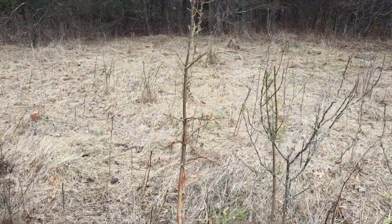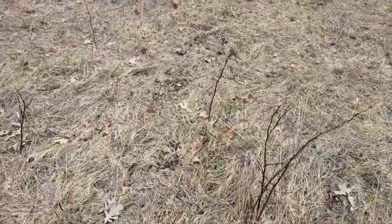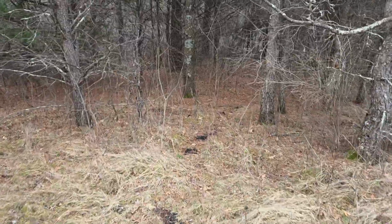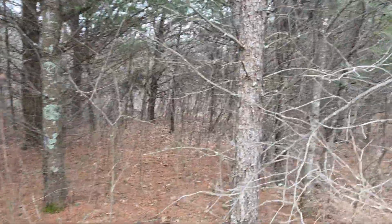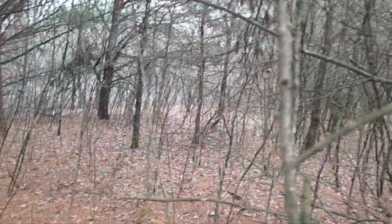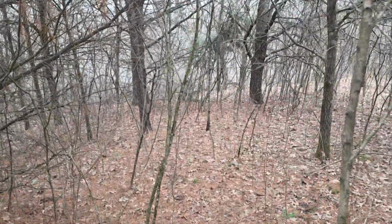There we are, another buck rub. One way you can follow deer trails if you can't really see them on the ground is follow the poop. Goes right in here. Gets a little thick some places.